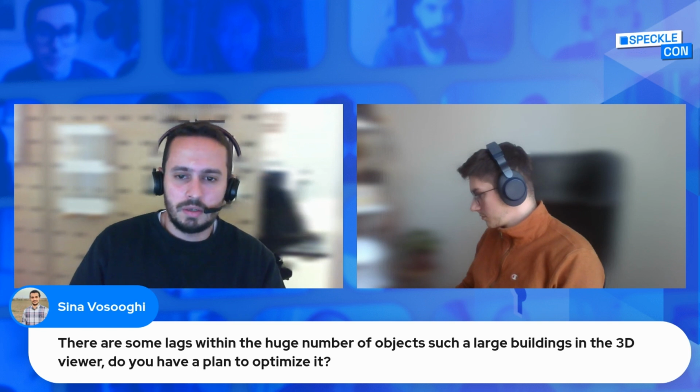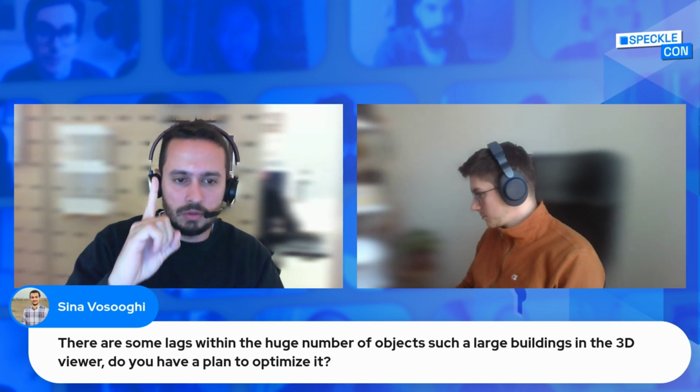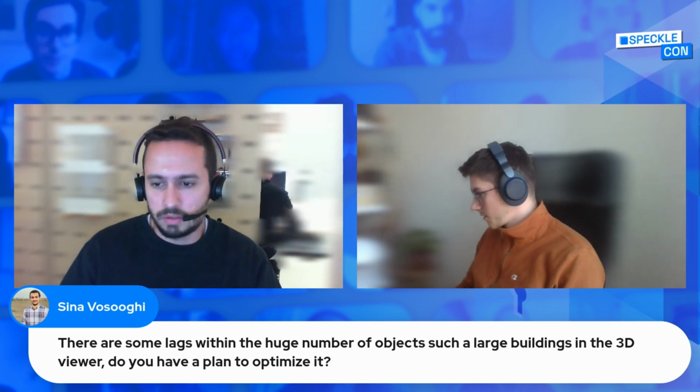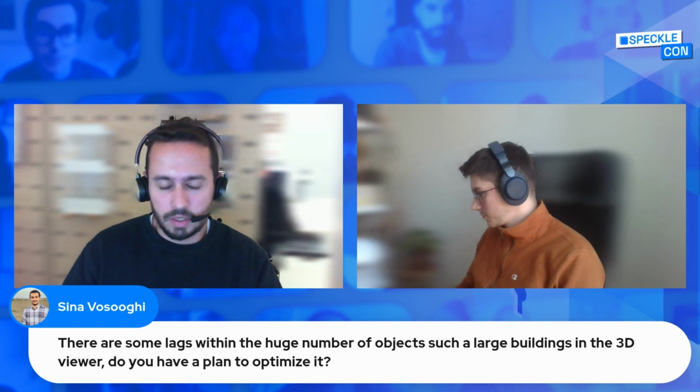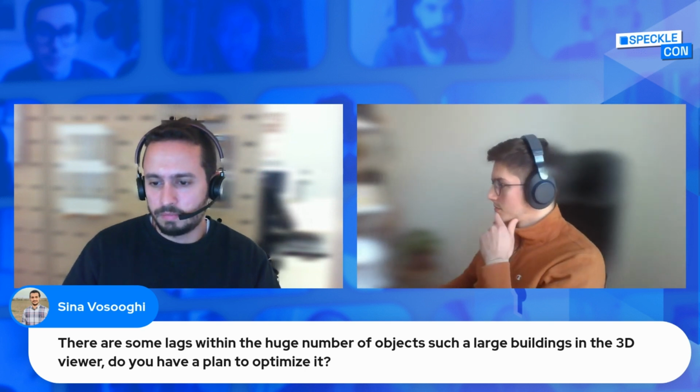So I would say it's about having a clear intention. What does your page need to do? In our case, it's just one furniture at a time. So we have no lags. So it's kind of like a design practice, I would say. The answer for that.